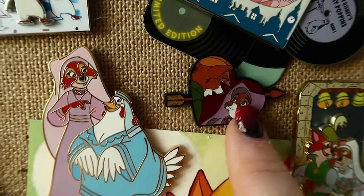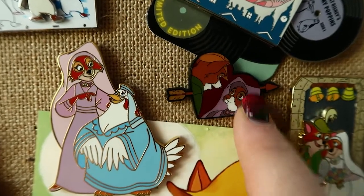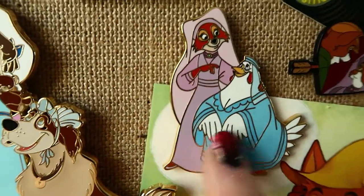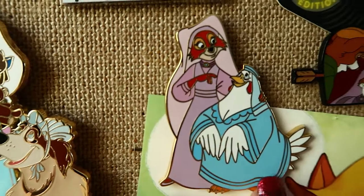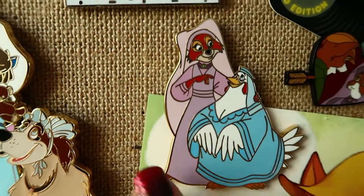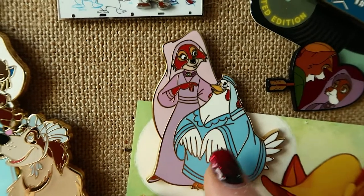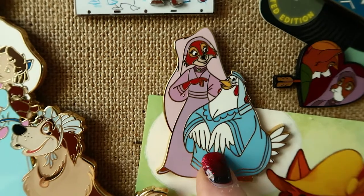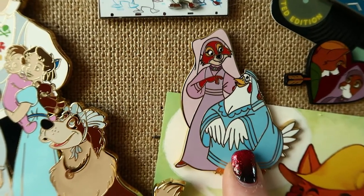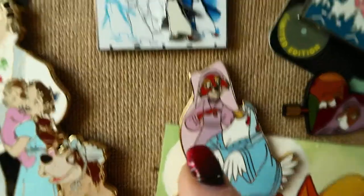Next to it, I have this Robin Hood and Maid Marian in a heart. This is a Loungefly pin. And then next to that, we have this Maid Marian and Lady Cluck, which I love that name, Lady Cluck, pin. I think this was part of the Medieval Magic set. They did a bunch of Robin Hood pins during that, and I'm slowly working on getting them.